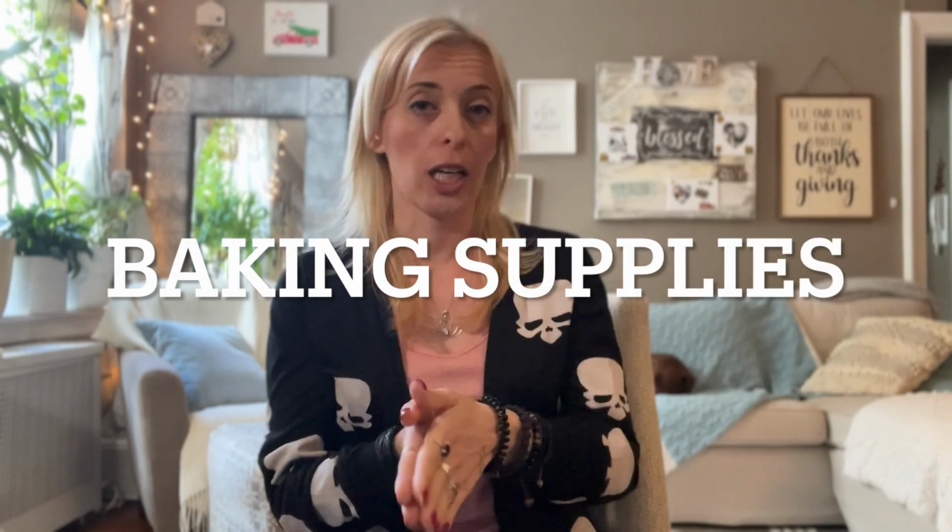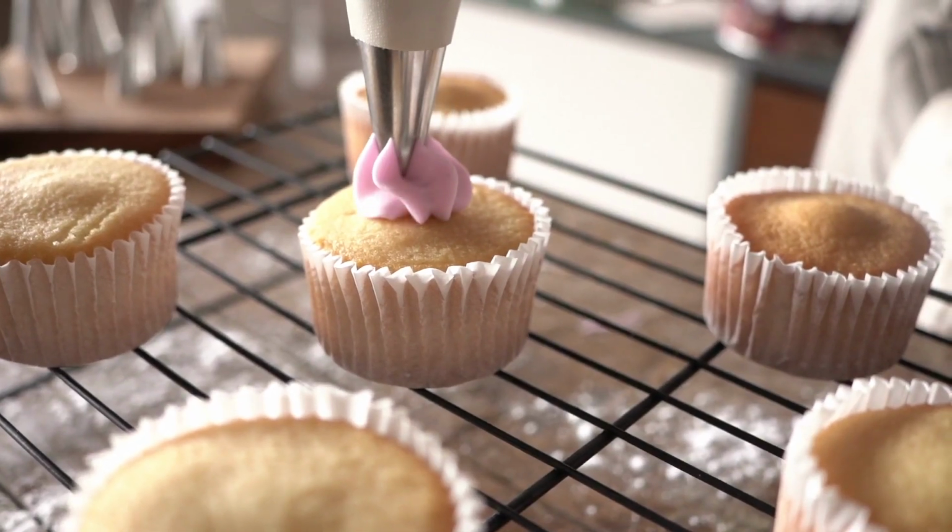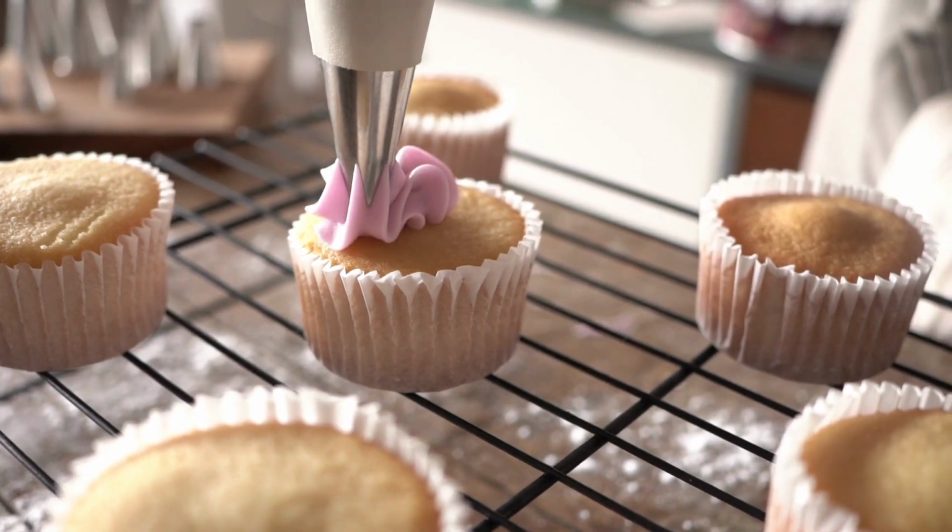Number 4, baking supplies. I am not a baker, and check out all the baking supplies I have. Why do I have it? I have it because it was on sale on Amazon and it came like a huge kit and had all this different stuff. And I thought, hey, maybe one day I'll want to bake. And guess what? It's been 3 years later and the only thing that I have baked is maybe a tray of cupcakes. And quite frankly, I don't really need all these baking supplies.